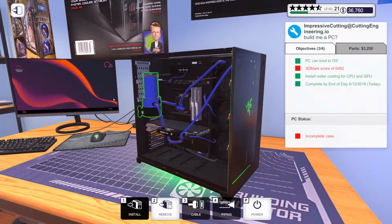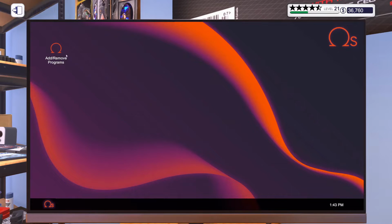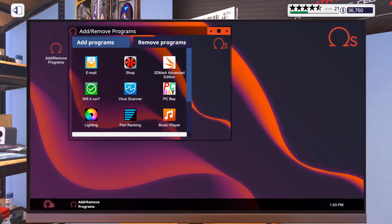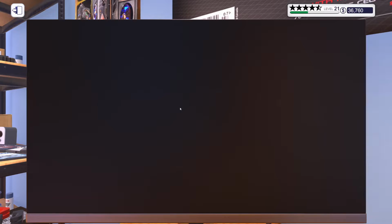Got like a blue and green thing going on. Can we change that to blue? I don't know. I don't think I've ever tried to change. Let's put the lighting app on. We can take a look and see. Get 3D Mark on. Let it do its restart, and then we'll see if we can change colors on the case.